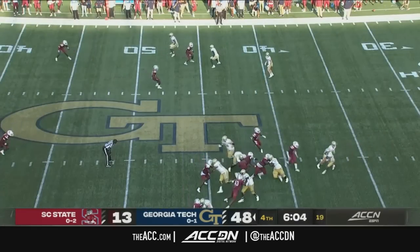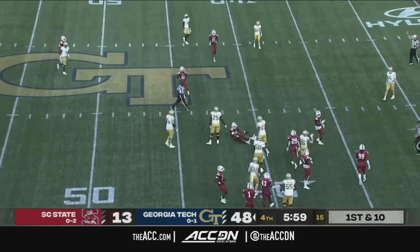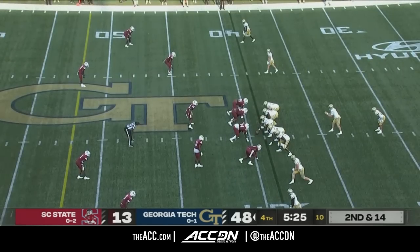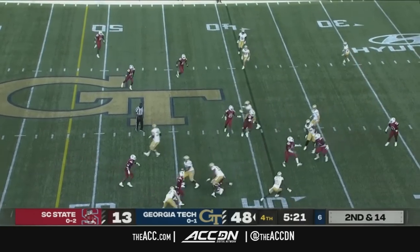And Louisville. Georgia Tech with the football. Tackle in the backfield quickly. Loss of 4 yards on that. We'll move to 1-1 on the season. They are at number 22 Ole Miss next week.